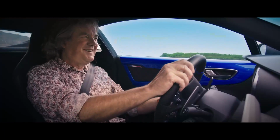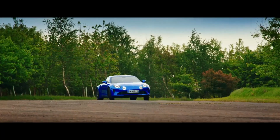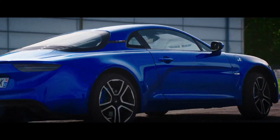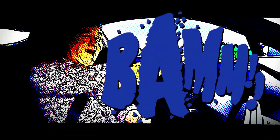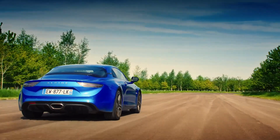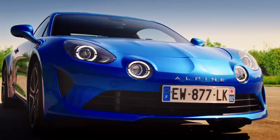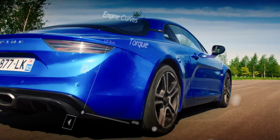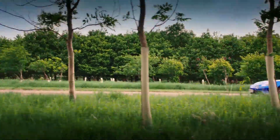It's like driving a feather. It is like a cartoon car. It should come with those little bubbles saying piff, pow, bam. But even though the A110 is built to minimalist principles, you never feel like you're in some miserable Spartan track day car. It has aircon, sat-nav, phone connectivity, all the modern things you want.